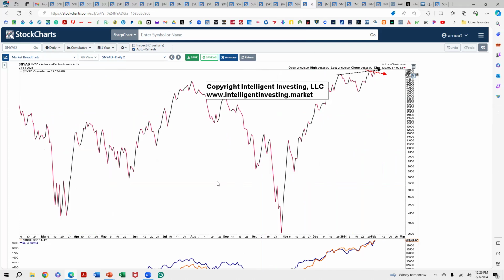So this is an example of where the potential negative divergence we were looking for got rehabilitated. So we have a higher high here in January, and that move higher caused the rally we're seeing here, okay?